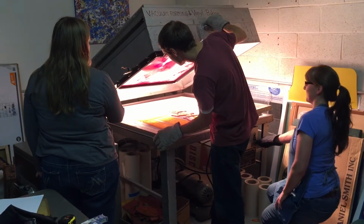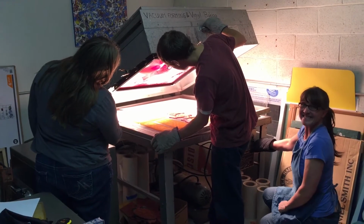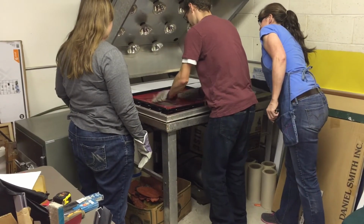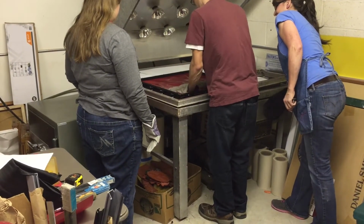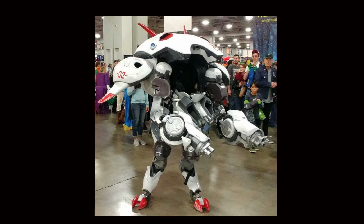Vacuum forming allows you to mold plastic around a buck, which is a form. You heat the plastic so that it softens and then bring it down onto the vacuum table. It's sucking the plastic around the form. We like to use this for costuming.